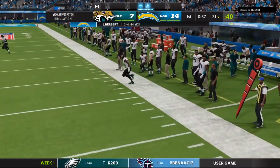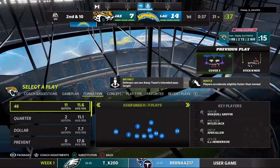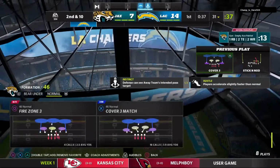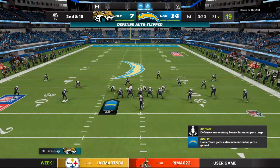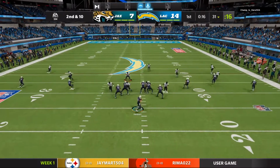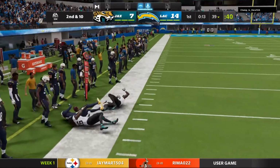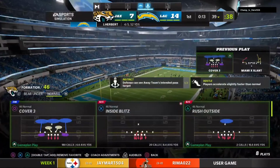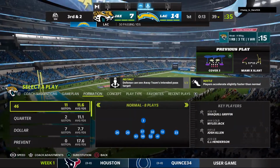They throw right away, and that's complete out on the right side. No gain there on the completion, 2nd and 10. If you're running an out route, it's likely you're going to end up near the sideline. And what did we just see there? Toe tap. You got it. The benefits of practice. Toe tapping, foot dragging, picking it up, and making sure it was a catch. And he goes out right around the 39. That'll leave him with a 3rd and 2 coming up. They got 8 yards there.